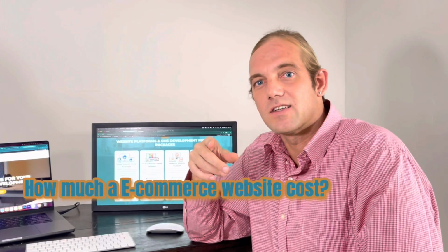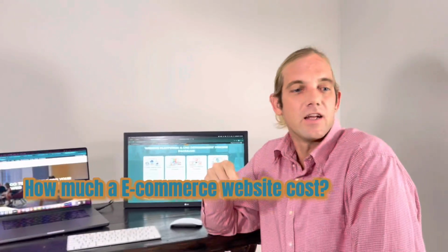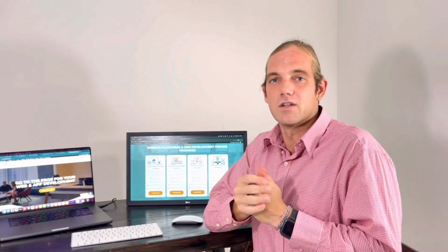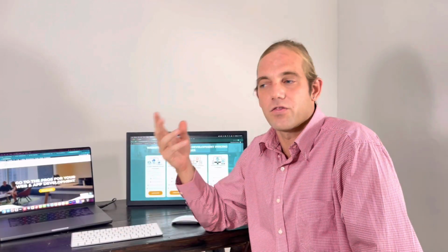The first question we get most often is how much does an e-commerce website cost? And in all honesty, costs can be very different depending on the business or service that is building into an e-commerce website. A majority of e-commerce websites will be able to take in a payment gateway such as PayPal or third-party payment like Google Pay or Apple Pay, which would make it a lot easier to build their e-commerce project.